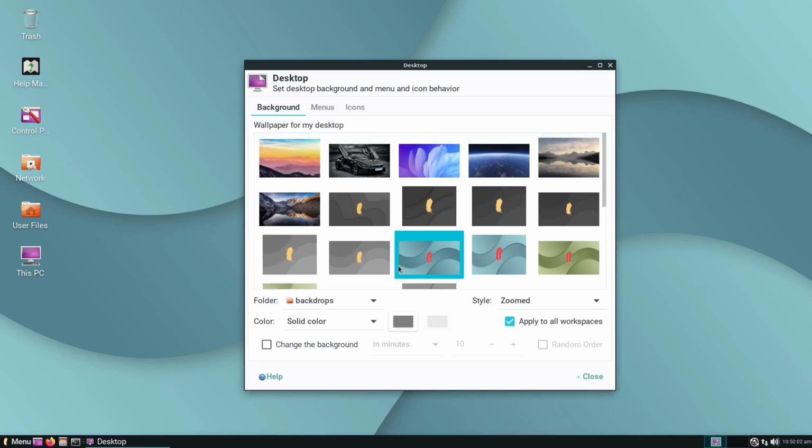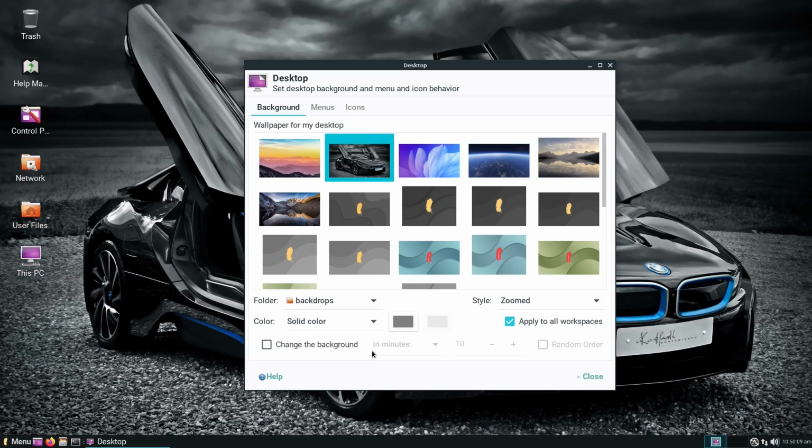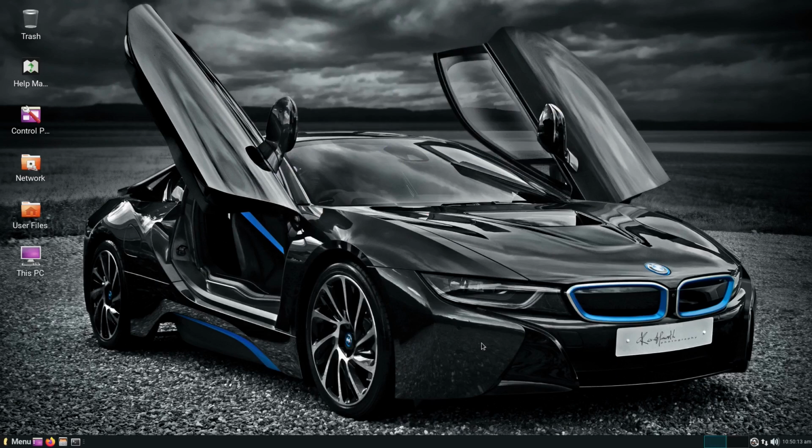Let's go ahead and change the background to something else. Let's go ahead and change it to this, okay, and close. And so very nice. I like this. I'm liking this distro, guys. Check out Linux Lite. I think you'll like it. We just touched the surface here.